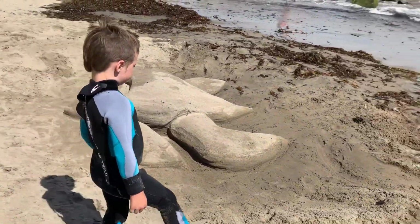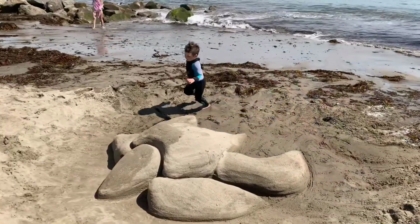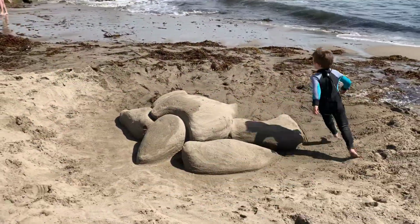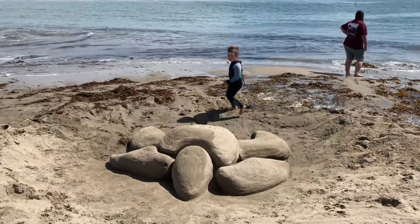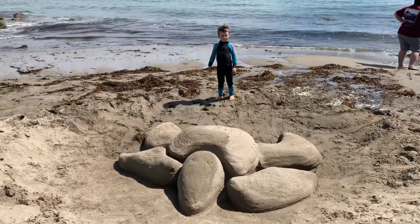Okay, run around it real fast. 3, 2, 1, go! Wesley's running around his sand turtle. All right, that thing is awesome. You like it?